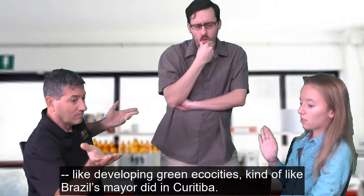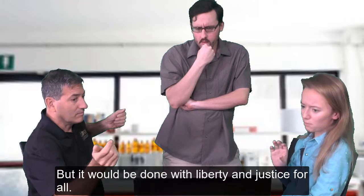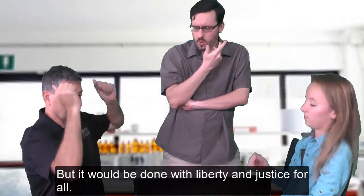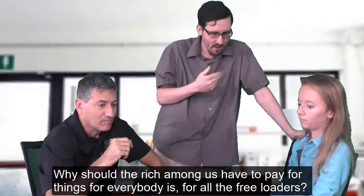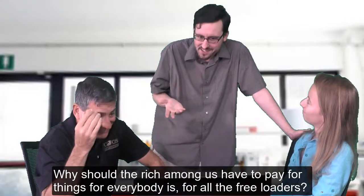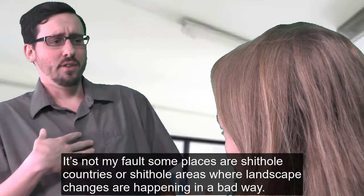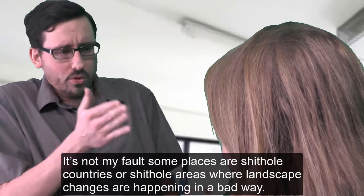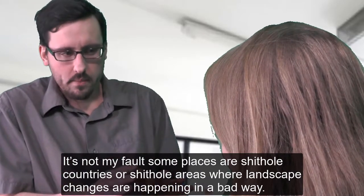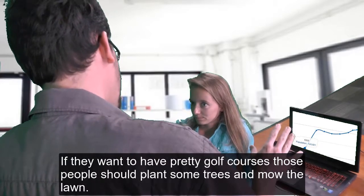Like developing green eco-cities, kind of like Brazil's mayor did in Curitiba, but it would be done with liberty and justice for all. Well, now see, that's where you lose me. Why should the rich among us have to pay for things for everybody else? For all the freeloaders. They should take care of themselves. It's not my fault some places are shithole countries or shithole areas where landscape changes are happening in a bad way. If they want to have pretty golf courses, those people should plant some trees and mow the lawn.